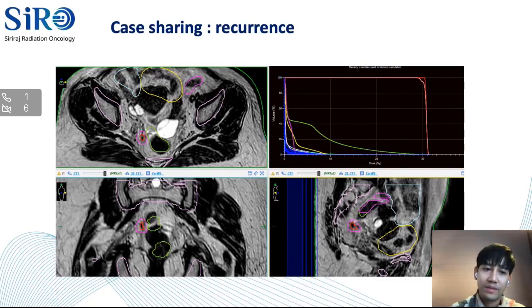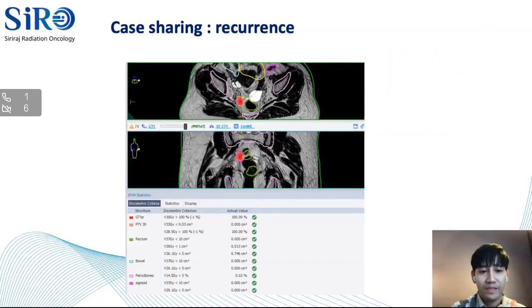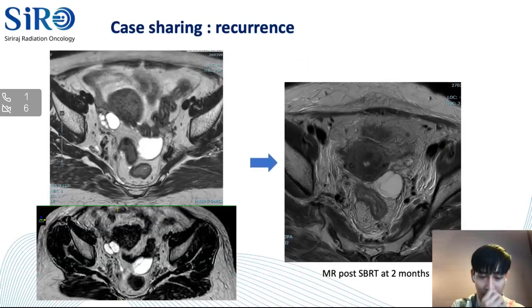It's very close to the rectum, but we can deliver a very conformal dose to this residual tumor, and we prescribed SBRT of 6 gray times 5 fractions. Here are the dosimetry criteria. It passed all the criteria, it's all green. And the MR post-SBRT at 2 months showed a complete response of the tumor.